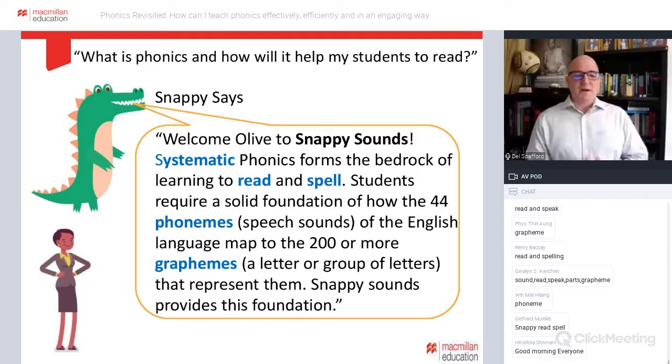So students require a solid foundation of the 44 phonemes, all right? So these are the sounds of English. Not the English alphabet, which has fewer letters, but more phonemes. And they're mapped to the graphemes, which are the letters that go together and represent them. And then we have Snappy Sounds providing this foundation and providing this system of how to teach phonics and get students to read and spell.